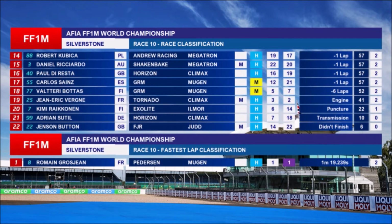And then further back we've got key retirements, which include Button, Suttil, Raikkonen, Verne and Bottas. I thought there were more retirements than that actually. But I think they just all happened within a few laps of each other, didn't they? Seemingly so. Well, we can see on the right hand side when they retired. So Button only lasted 6 laps. Needs to improve, Sonny.